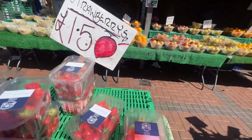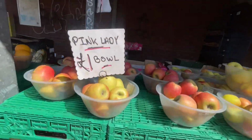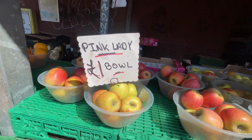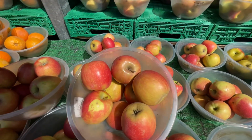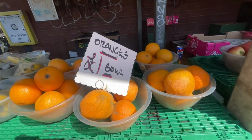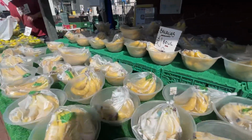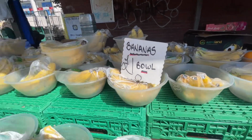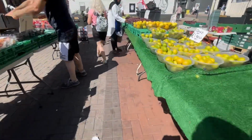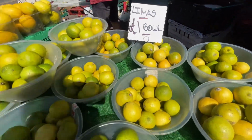This is 1.5. Strawberries are like 2 point something at a normal store. And then we have apple, £1. Everything in the bowl is £1. The one I got 2 weeks ago, I still have some of it in my fridge. So this is orange, a bit tangerine. No, that's orange, £1 too. Basically, most of these bowls here are usually £1. So with £5, you can get lots of fruit, like 5 bowls of different fruit.